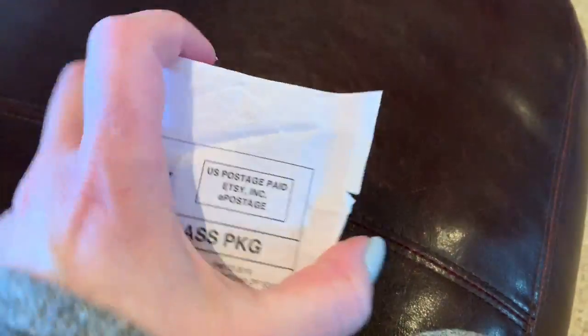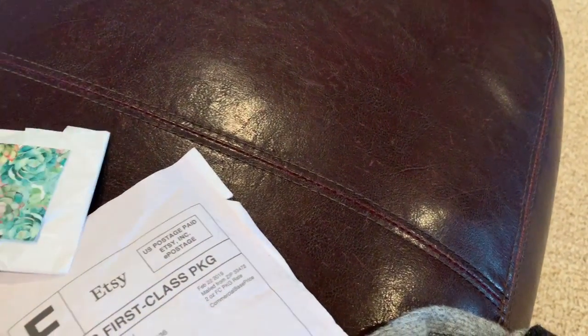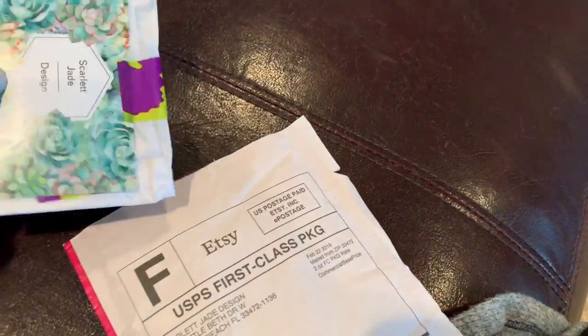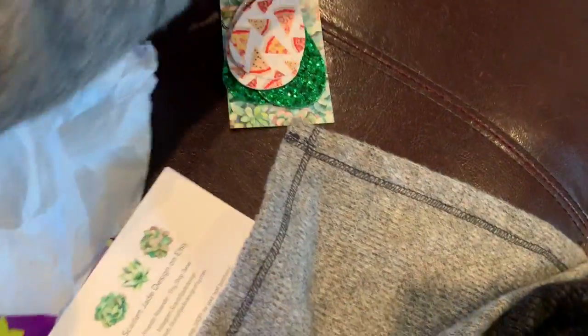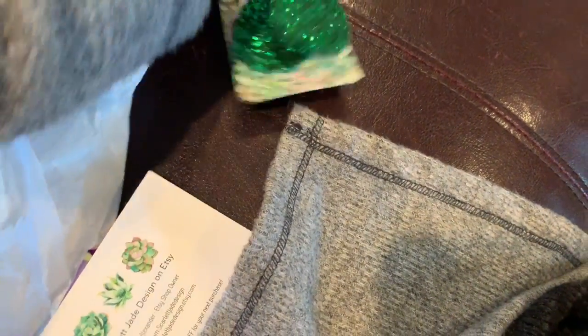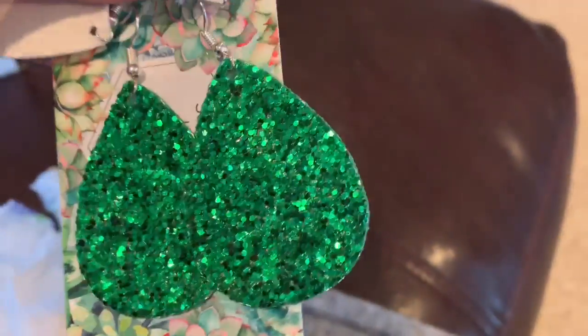Okay, the next thing I got is some things from Scarlet Jade Design. Are you ready? These are going to be so cute. I love how she packages everything so little, so sweet. Little washi tape and stuff. Oh, check it out. Oh my gosh. You ready? Okay. Look how gorgeous these are.